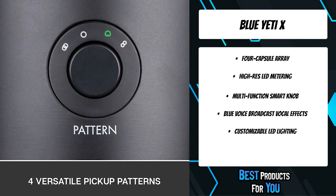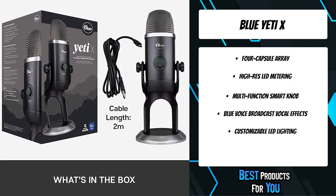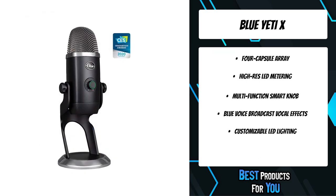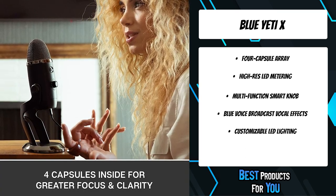Download Logitech G Hub or Blue Sherpa for PC and Mac, and get instant access to Blue Voice broadcast effects with professionally tuned presets for podcasters and streamers, or make your own unique signature sound, and customizable LED lighting lets you personalize the look of your mic. Yeti X is the ultimate mic for today's creators.